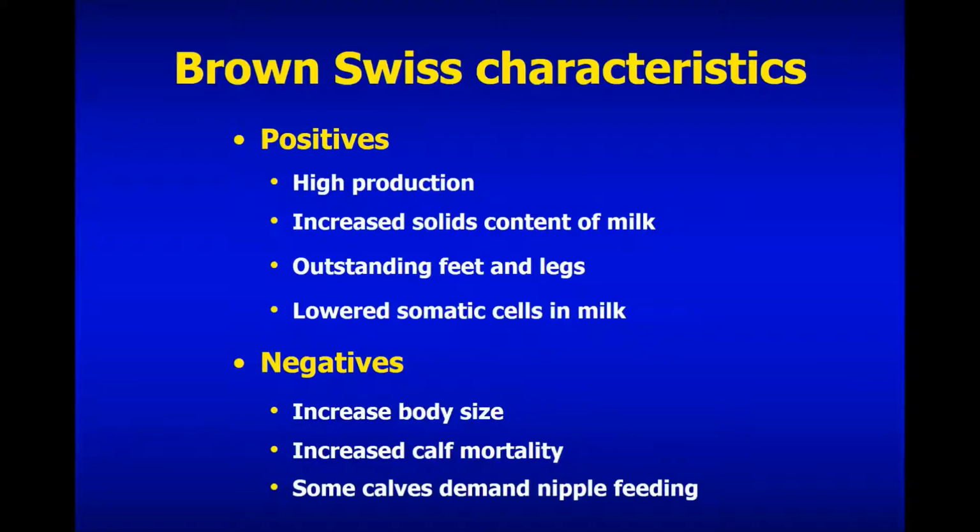Brown Swiss, they have high production, again, high fat and protein, probably the best feet and legs of any of the breeds, and low somatic cell counts. However, some people don't like the Brown Swiss because of the increased body size. They're obviously going to be a larger type cow, and then they have some calf issues to deal with, and some of the calves can be quite stubborn trying to feed.